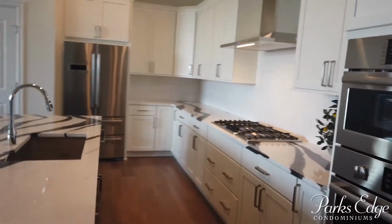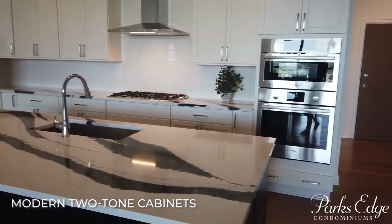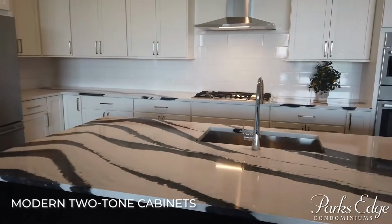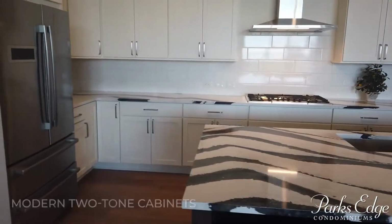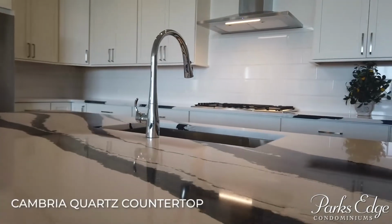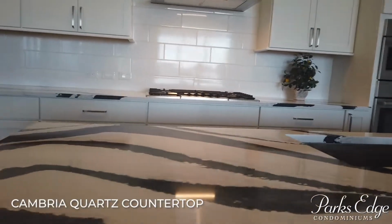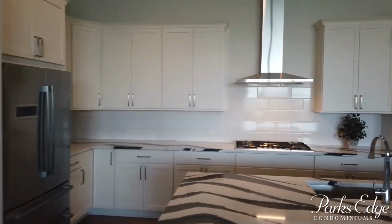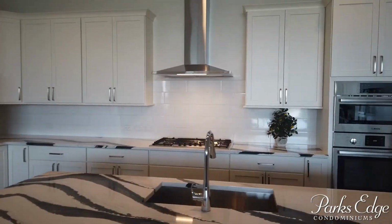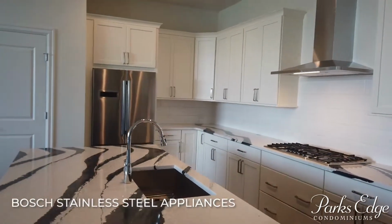With the Glen floor plan, we decided to go with the current trends with the 2-tone cabinetry. You'll notice the darker island and white perimeter cabinetry. And then we also upgraded the countertops. This is a Cambria Quartz product, extremely durable for kitchens. And then we upgraded the appliance package to include the refrigerator and to have the Bosch stainless steel appliance package with the microwave oven combo and chimney hood.